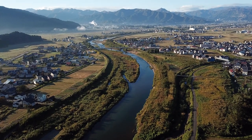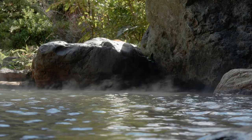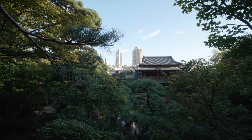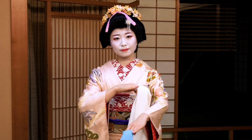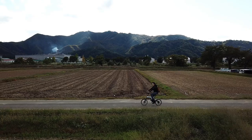Imagine vast rice fields surrounded by mountains, clean air and clear water, artisan towns and port cities, and that is Niigata Prefecture. The prefecture, more often than not, surprises visitors with its little-known but excellent sightseeing attractions. And what's more, it's not crowded.